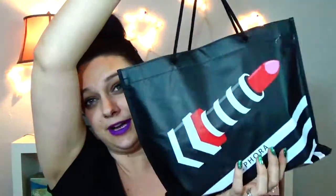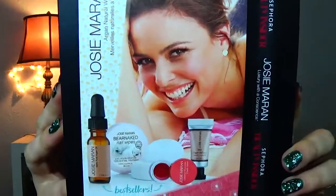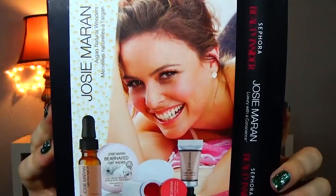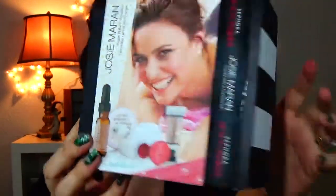Okay, so moving on. Sephora. Seriously. Okay, I don't even know where to start. I did cash in my 500 points, and I did get this little packet from Josie Maran, so I'm really excited to try that stuff.